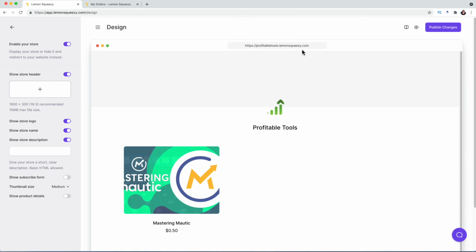Let's check this out. So the store, of course, being that slug that we just looked at, that kind of subdomain, profitabletools.lemonsqueezy.com, we can see our product in here and we can choose a different store header if we like. Let's go ahead and upload something here. It looks like it needs to be 1600 by 300.